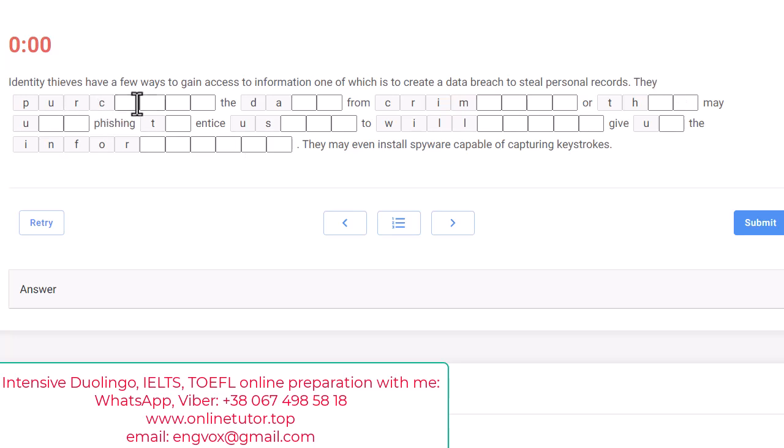They, I think you understand it. This is purchase. Like they buy. They purchase the data from criminal, of course. Criminals. Oh, no. From, just a moment. But why? They purchase the data from criminal. I mean that when we have one person, one criminal, here we must have an article, from a criminal, from the criminal. It may be a misprint on the resource.